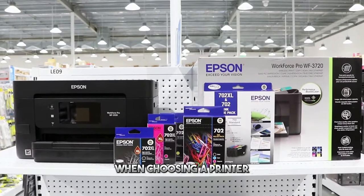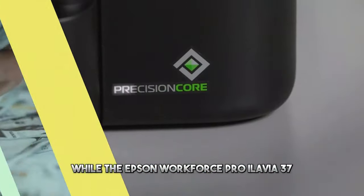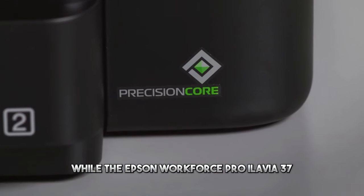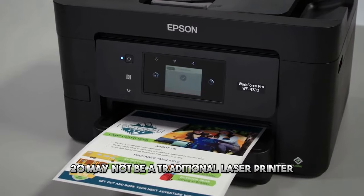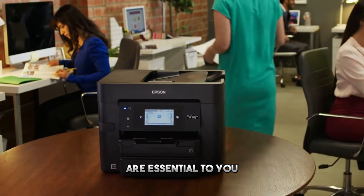When choosing a printer, it's crucial to consider your specific needs, budget, and the features you want. While the Epson WorkForce Pro WF-3720 may not be a traditional laser printer, it's worth considering if color printing and versatility are essential to you.